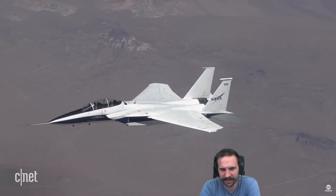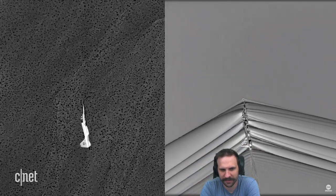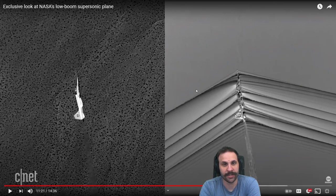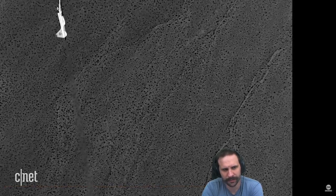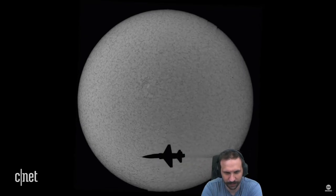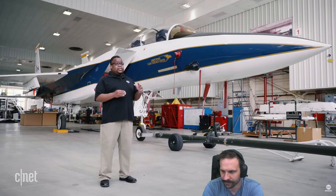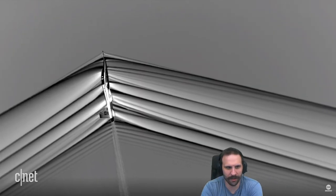Then it's going to photograph the X-59 mid-flight and capture what's known as a Schlieren image, showing the actual shockwaves around the plane. Photographing a plane going faster than the speed of sound takes skill. The airplane has to eclipse the sun, if you will, because we use the sun as a backdrop for our Schlieren photography, and all of that has to happen perfectly. It's like threading a needle to get that gorgeous image.